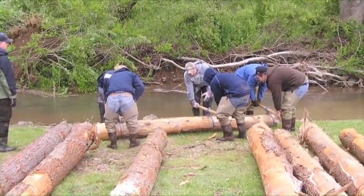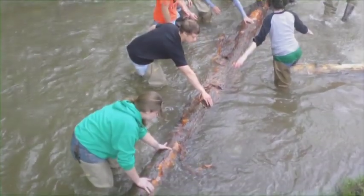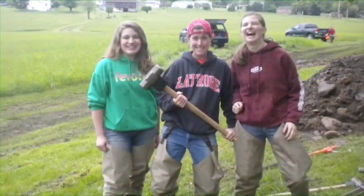My experience working with the Foundation for Pennsylvania Watersheds has been outstanding. They believe and identify with the fact that you can get a lot more done when you have a lot of people involved.